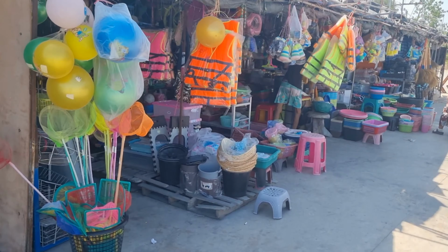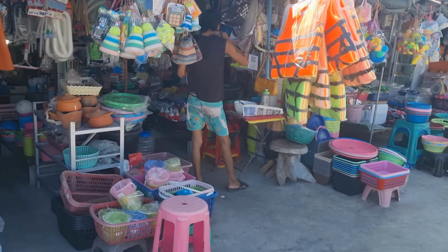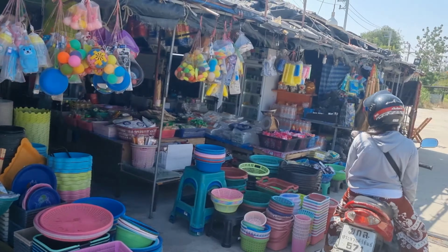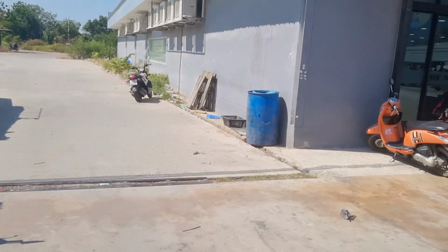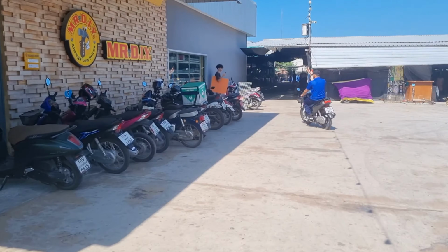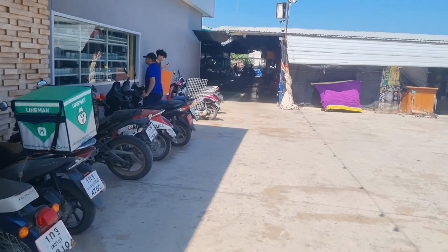This is a nice little 20 baht store. It's really a lot of cheap stuff. Most of it should be 20 baht. Some of it goes up, but really good place to buy stuff from. They're all over the place. So let's have a little look inside the market and see what they've got on offer.